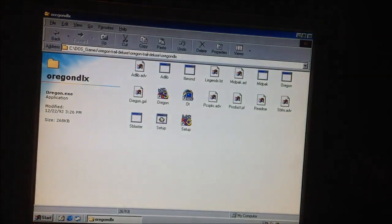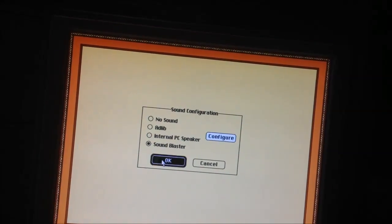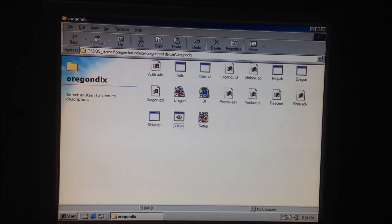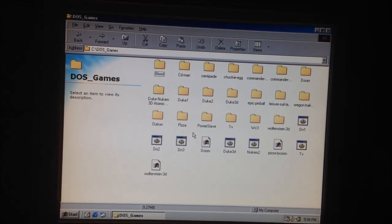PC speaker music is kind of annoying, in my opinion, so I'd rather have it on Sound Blaster. Anyway, I don't want to hear music all the time. I'd rather have music semi-work than... you know what I mean. But that's an example of a game that doesn't quite work properly with these newer sound cards, and that's why I went with the ISA bus sound card for the other machine.